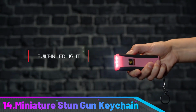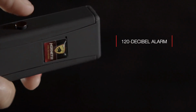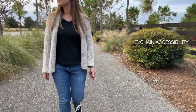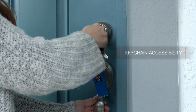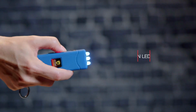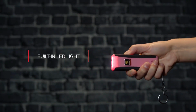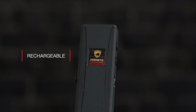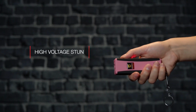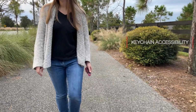Number 14. Miniature Stun Gun Keychain. A keychain that doubles as a stun gun, offering compact yet potentially dangerous functionality. It can be dangerous due to the uncommon integration of self-defense technology into a keychain-sized gadget. Anyway, powerful and portable, this mini stun gun offers a punch despite its size, ensuring safety in critical moments. Featuring an integrated LED flashlight for added convenience, it's not just about defense but practicality too. With a built-in charger, it's always ready for action. Compact and concealable, this keychain self-defense is your discreet yet reliable safety companion.